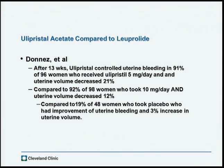In France, a great study by Donnez looked at ulipristal compared to placebo, with varying doses. We found that at week 13, ulipristal controlled bleeding in 91% of the 96 women who received 5 milligrams a day, and it also decreased uterine volume by up to 21%. When compared to women who took 10 milligrams per day, the bleeding improved by 92%. Compare this to women who took placebo, in which only 19% had improvement in bleeding, and 3% of them had an increase in uterine volume.